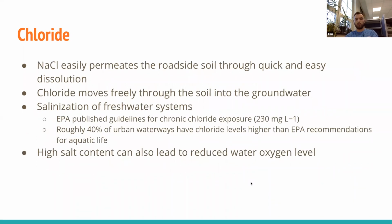So we all know salt dissolves very, very readily in water. And so when the sodium chloride is applied to the snow, it increases the melting point and dissolves. And sodium chloride easily permeates through the roadside soil through quick and easy dissolution. The chloride ions move freely through the soil. They're not hindered by any of the soil particles. And so because of that, they tend to go directly into freshwater and groundwater systems.